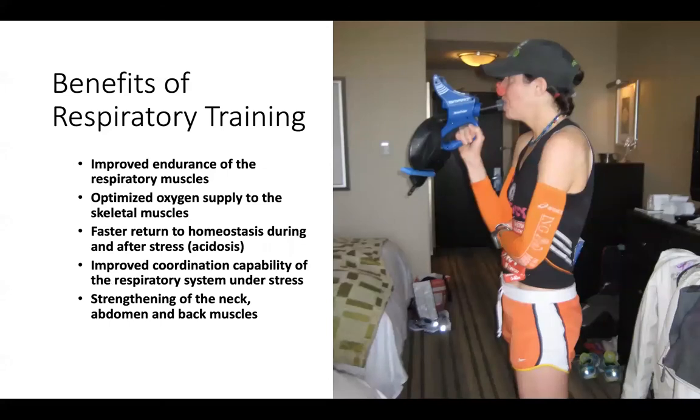Other benefits of respiratory training that have been proven are improved endurance of the respiratory muscles, optimized oxygen supply to the skeletal muscles, so the delivery side, faster return to homeostasis during and after stress, so a better control over acidosis, and improved coordination capability of the respiratory system under stress. And coordination, we tend to think of as a combination of the breathing frequency and the volumes together. So that's what we would consider more coordination. And it also does a lot of strengthening in the neck, abdomen, and back muscles. In fact, respiratory training is one of the best postural exercises out there. And it really does help develop your abdominal and back muscles themselves.